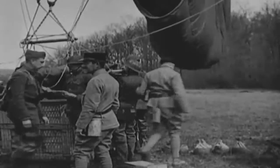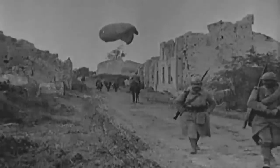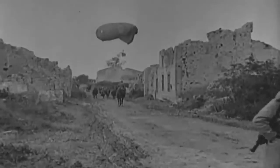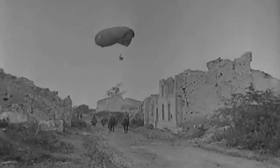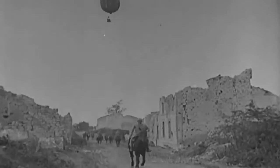Observation is a relatively young art. Its extensive use began during the First World War, when balloons became a familiar sight. They were used at that time principally for adjustment of artillery fire, and their operations contributed materially to the effectiveness of those weapons.